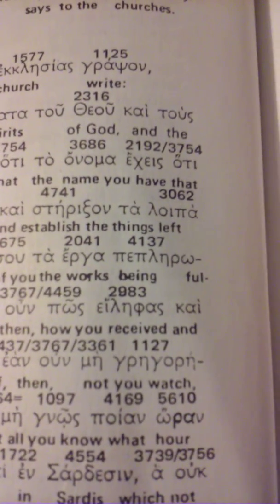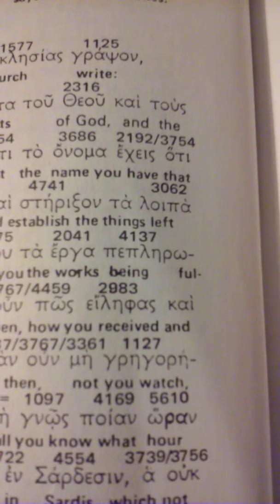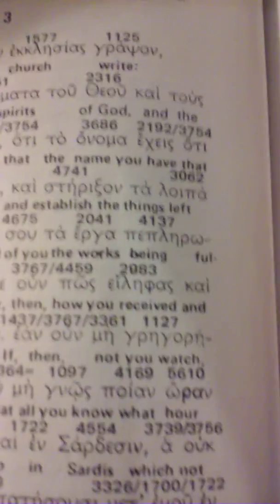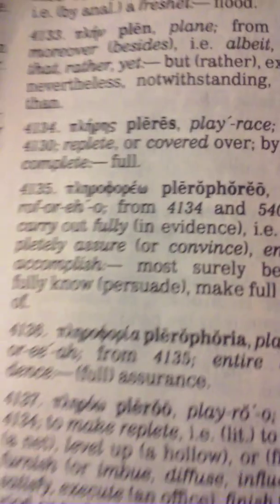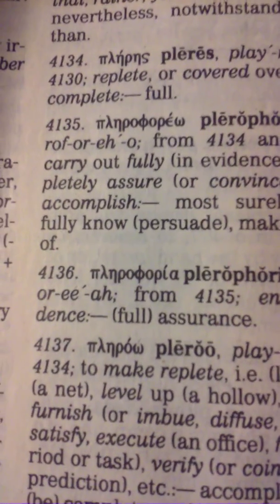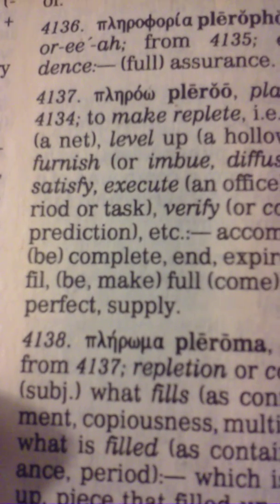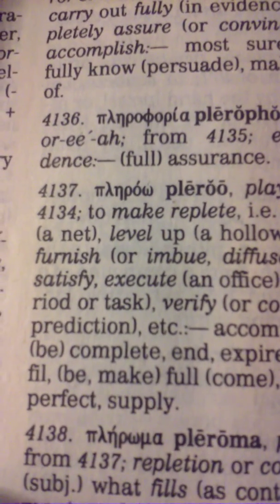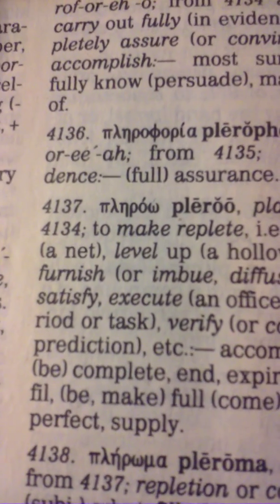Let's go back up into the dictionary. So we're looking literally in there as pepleroo. So let's go back in there. Pepleroo, maybe. Here it is. Okay, this is pleroo. Now you're not going to get... I guess we look for a pepleroo, but I think I did actually. There isn't. So the root word is pleroo.